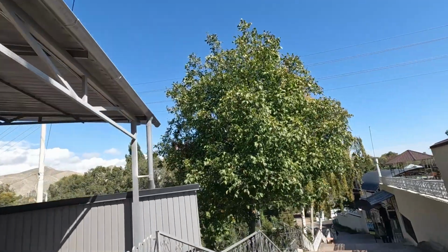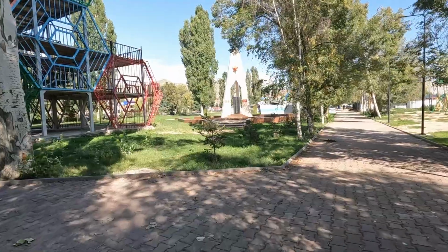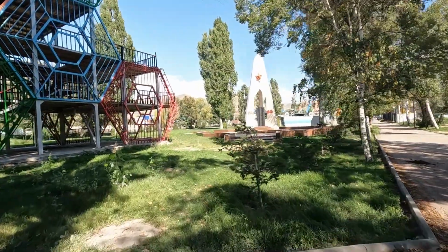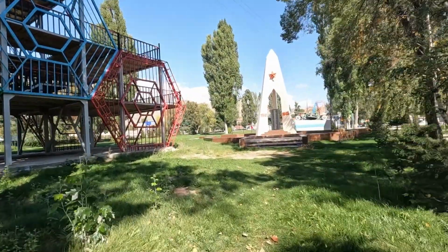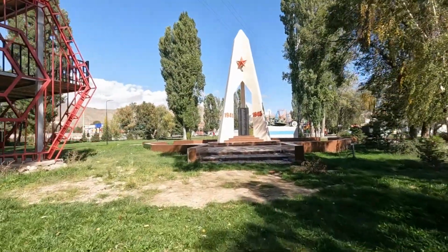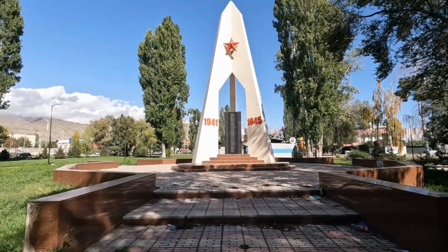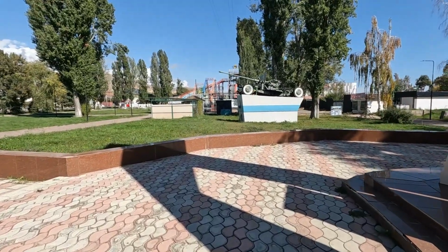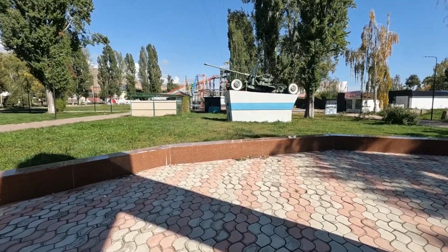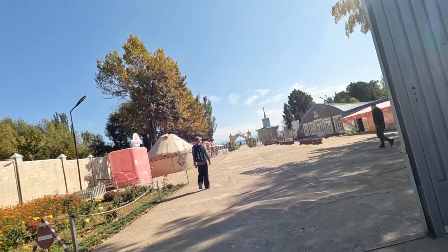On to the next stop now. I'm just down here through a park, I think. I've walked past this park before and there's quite an interesting selection of things in it. Let's have a look properly. So there's the War Memorial. Every town's got one. World War II. There's like a zip line and a tank. But the place I'm headed to is like a cultural centre, and I think it's up here. Let's try and find it.